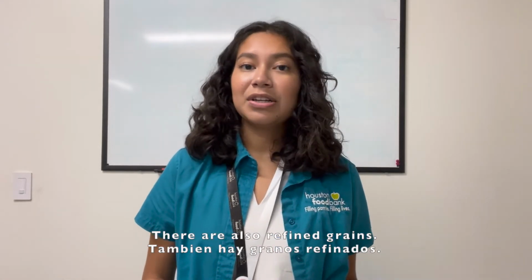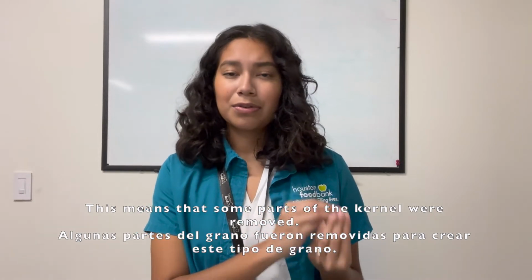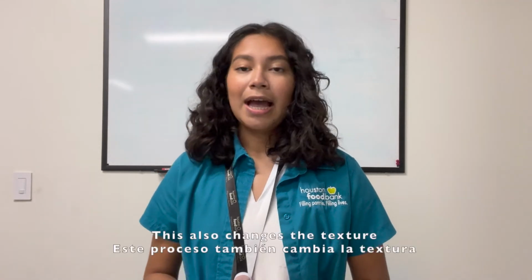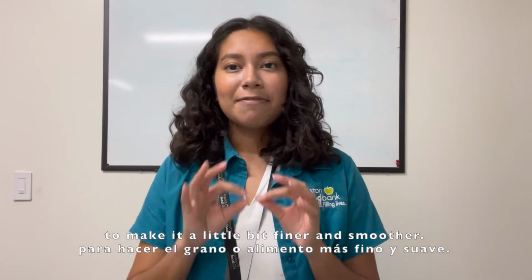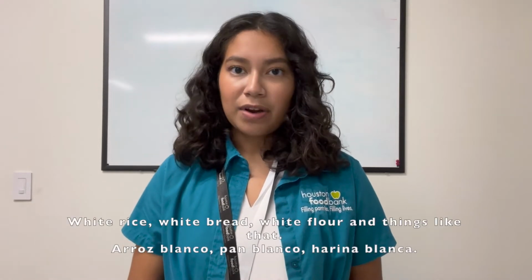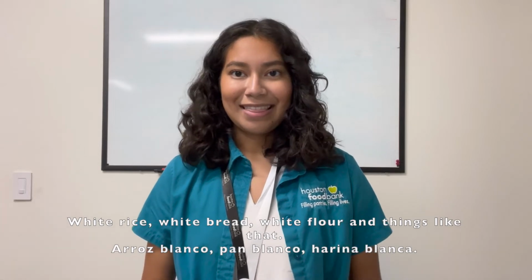Now there are refined grains. So this just means that some parts of the kernel or the grain are removed. And this is done to make it last longer in your pantry. And it also changes the texture to make it a little bit finer and smoother. So some examples of refined grains are white rice, white bread, white flour, things like that.